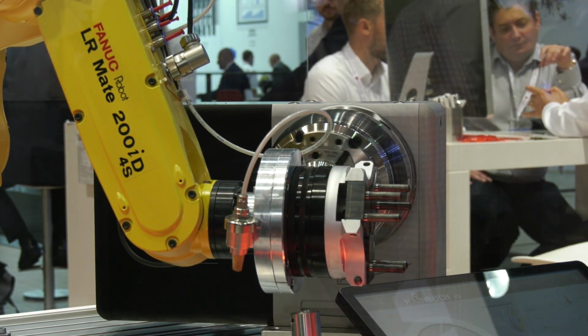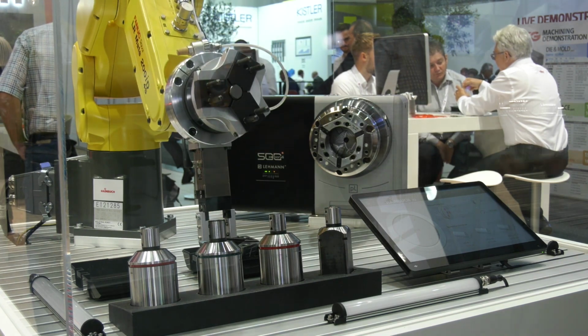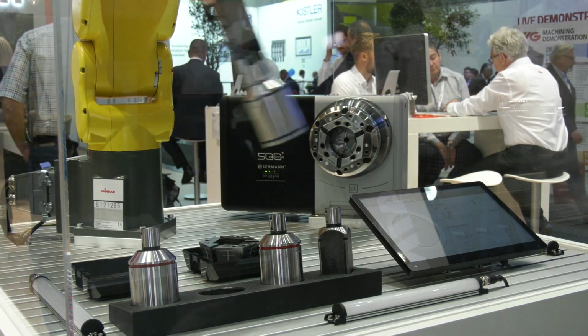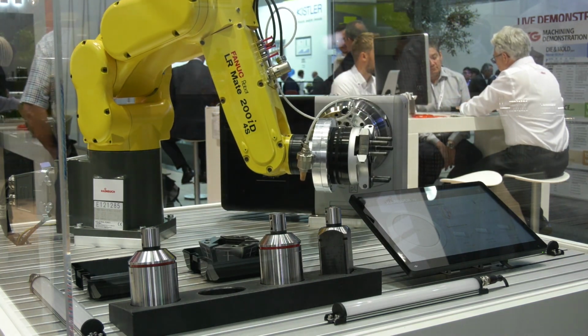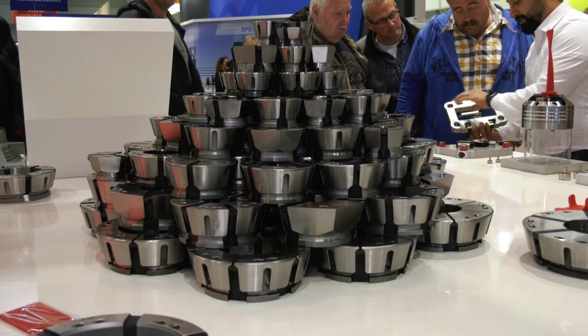We see the automatic changeover of clamping collets. We see the measuring system which is included. Everything works excellently with the Hainbuch quality, the high accuracy. Well, it's not just changing components, is it? You're changing setups, simply changing setups. Yeah, this is the story from Hainbuch. For us, it's always important to make things easy, not difficult. We will make it as easy as possible.